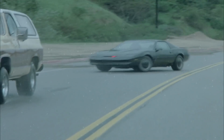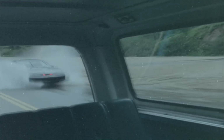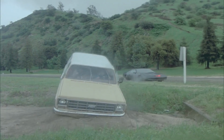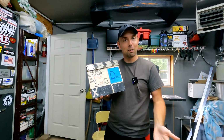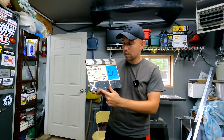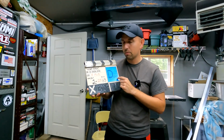And this would correlate with the scene in that episode where Kit is driving by himself, Armand and Flannery are in the SUV, and Kit comes up and drives beside him, driverless, and runs him off the road. So this would have been the clapper that was used for that scene. How cool is that? And then here, this would have been your take. So it looks like it says take 2. So scene 132, take 2. So that's pretty neat. And this was for the D camera.